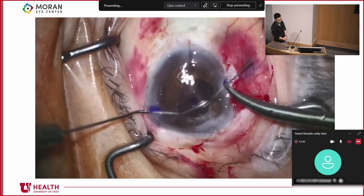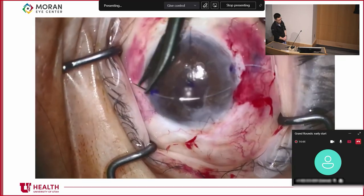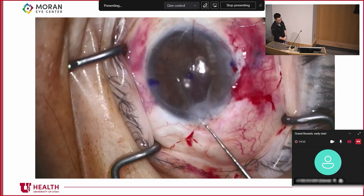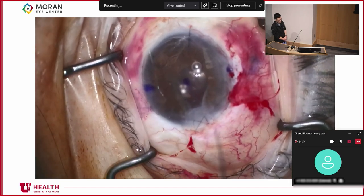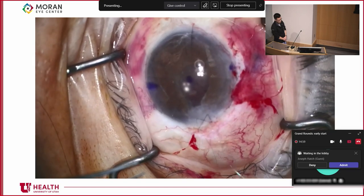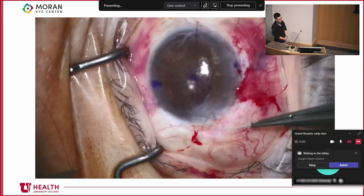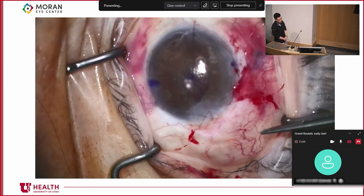But here we see this little defect temporally in the iris, and I said, oh, I think I should go ahead and fix that. So we're throwing a little iris suture here, reaching in, grabbing those 10-0 Prolene suture ends, and I'm just going to go ahead and tie it up so that it looks all nice. And more importantly, the iris pupil will be able to cover the edge of the entire IOL so that the patient is less likely to get dysphotopsias.